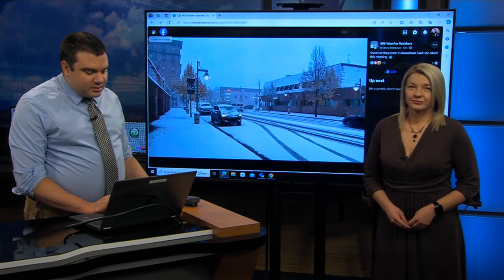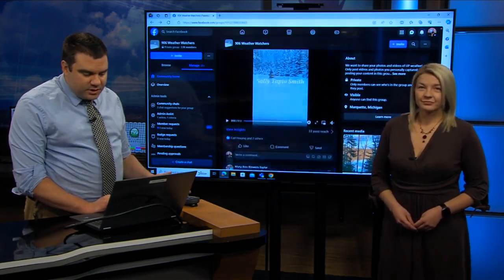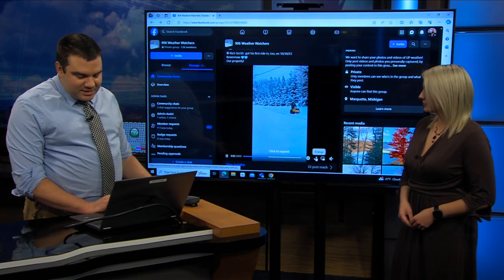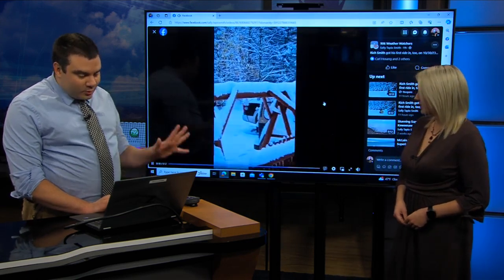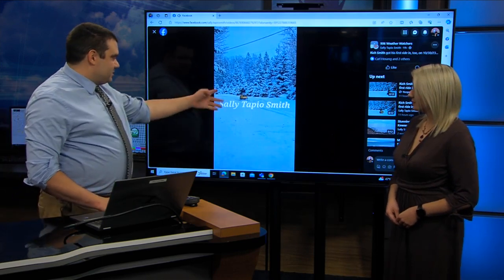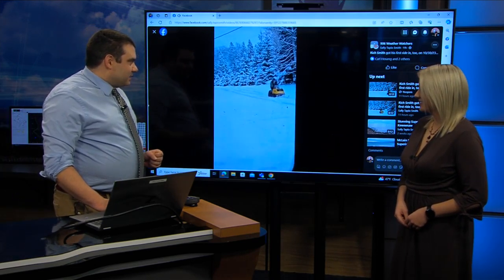And then there's another video I want to show here. We'll get to more 906 Weather Watcher photos in just a second. But Sally pulled out the snowmobile today in the Copper Country, and it looks like it's an old school snowmobile as well. And you can see the snow. She got enough snow for the snowmobile to come on out and take a little bit of a cruise there.